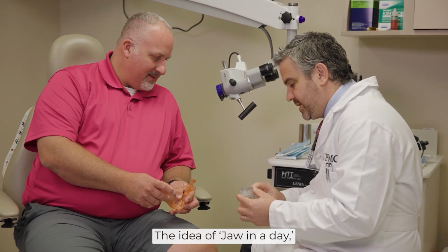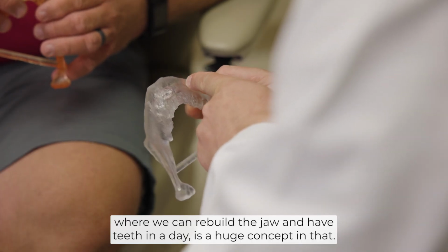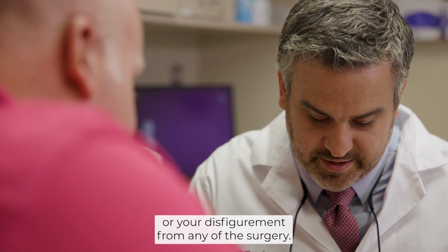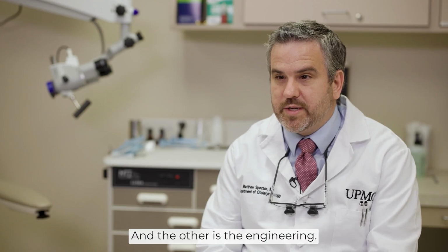The idea of jaw in a day, where we can rebuild the jaw and have teeth in a day, is a huge concept in that. So there's no time to wait for dental repair or disfigurement from any of the surgery. And so that's one big concept. And the other is the engineering.